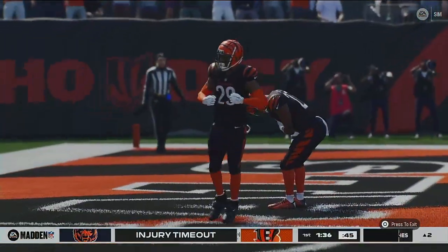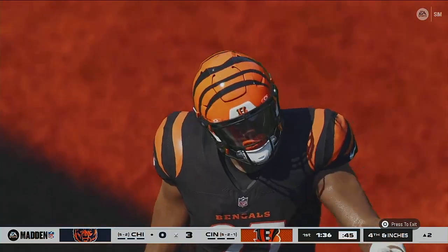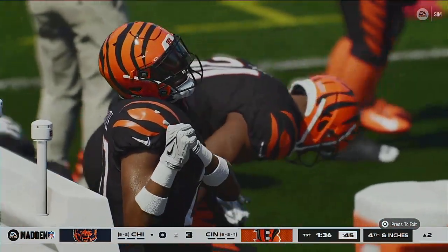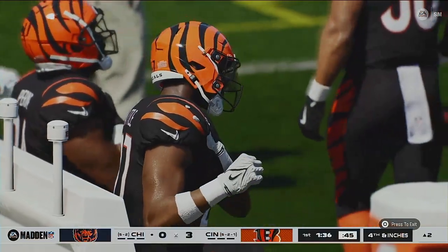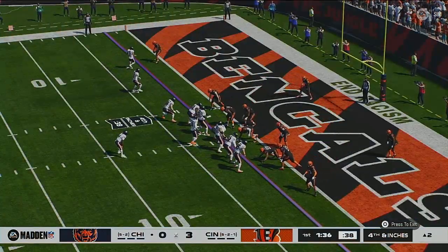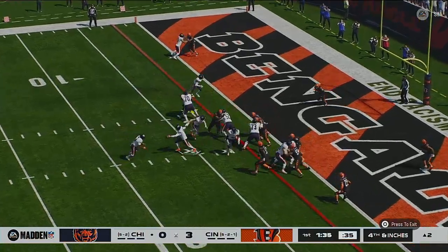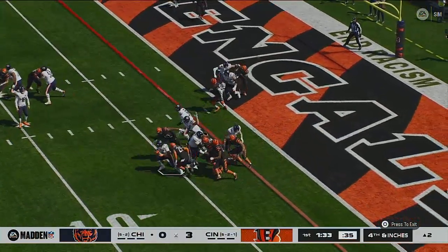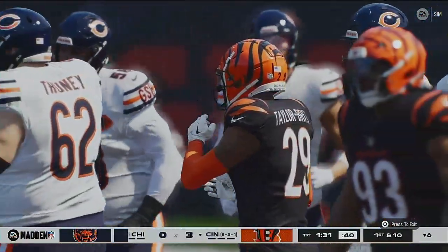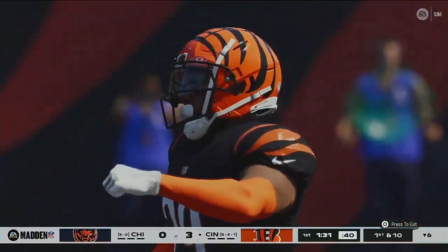Going to get a stoppage here. We have an injured Bengal on the field. And as the medical staff looks him over, we'll step aside. Early big play here. They're going to go for it on fourth down. They'll go. It's Swift. And he's not going anywhere. Stuffed behind the line. They have turned it over on downs.